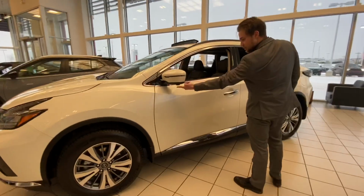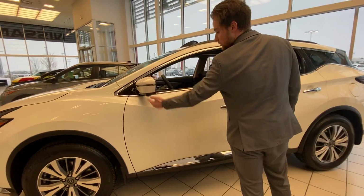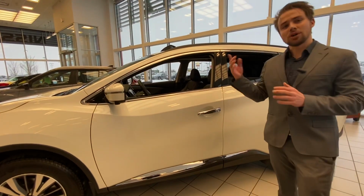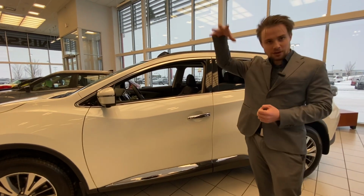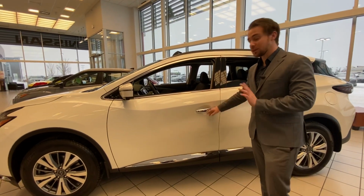We have these bumps underneath the side view mirrors, which is actually a 360 all around view of your vehicle. You have cameras on all four sides and you can have a top down view of your vehicle while you park. It's a really cool feature.